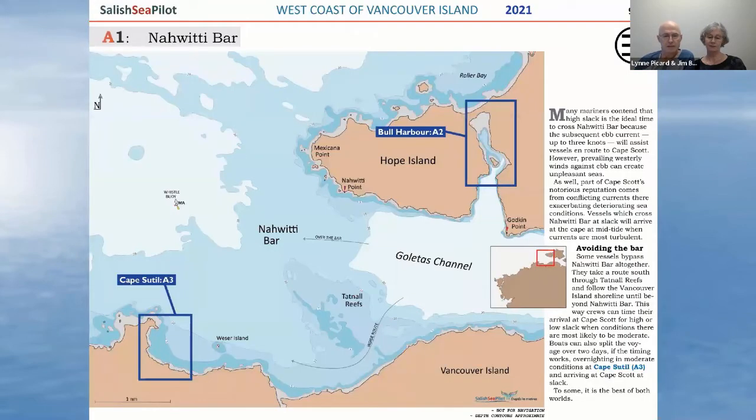And this is the Nawhitti Bar page from our new guide. The sea here goes from very deep to very shallow, with vast quantities of water across the bar in ebb and flood. And when strong winds blow against the flow, the seas can get violent there. Boats can also sail south of Tatnall Reefs, down at the bottom, to avoid the bar, and this opens other timing options for going around Cape Scott.